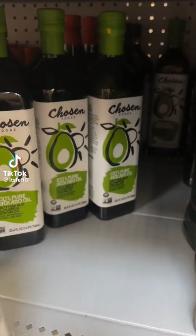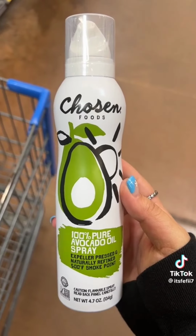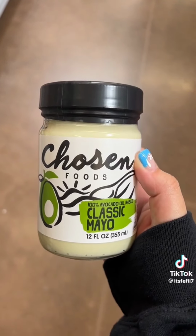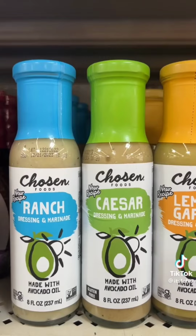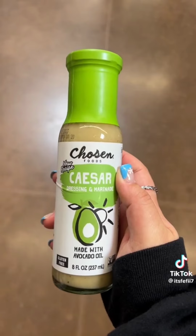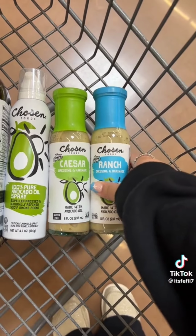Starting with Chosen Foods 100% pure avocado oil and cooking spray, which have quickly become a staple in our household when sauteing veggies or grilling meats. Their avocado oil-based mayo, which is made from the good fats of avocado, is so smooth and creamy. And I can't leave out their dressings, which are free from inflammatory seed oils, but add so much depth of flavor to any salad. The mayo and dressings are their new healthier option.